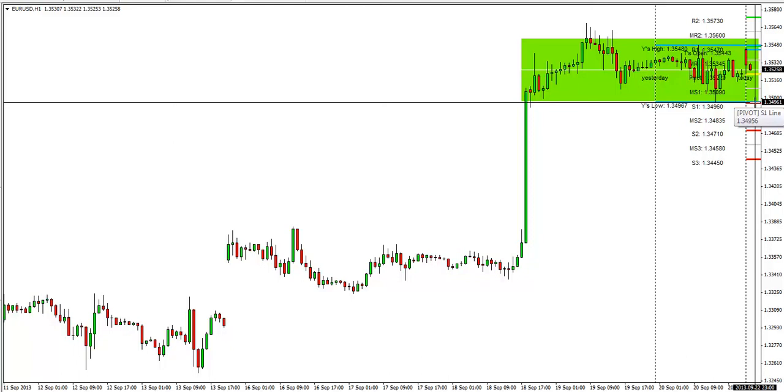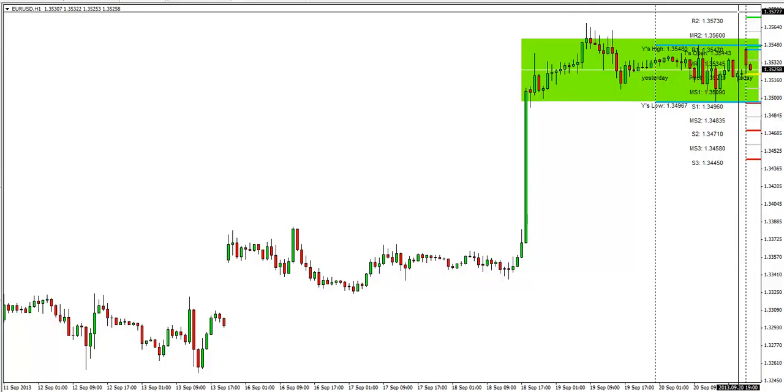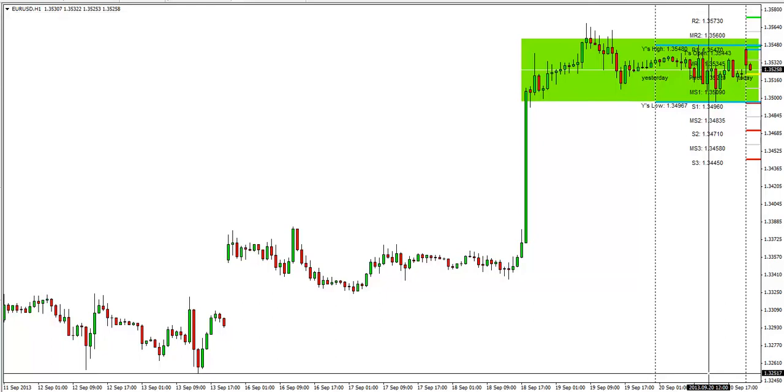Our first target is set at 1.3600, so that is for a gain of approximately 50 pips. Our target 2 is at 1.3650 for a gain of approximately 100 pips, and our target 3 at 1.3700, whole number again, for a gain of 150 pips. This is our favorite trade of the week.